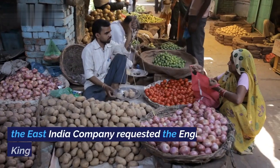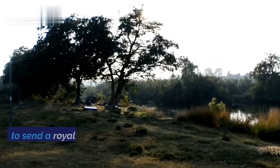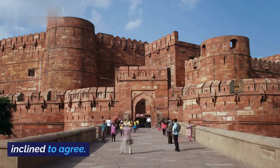After this win, in 1615, the East India Company requested the English King James I to send a royal representative to the Mughal emperor. With his aid, the Mughal emperor may be inclined to agree.